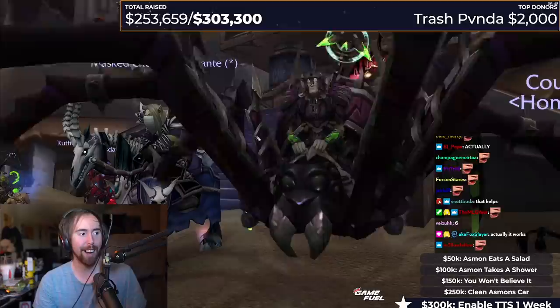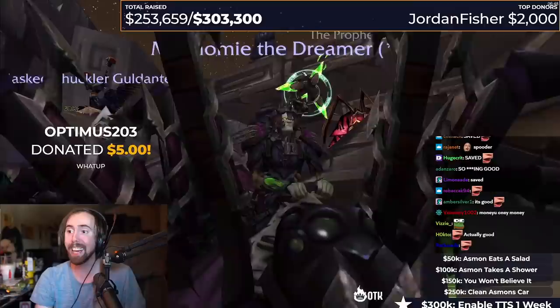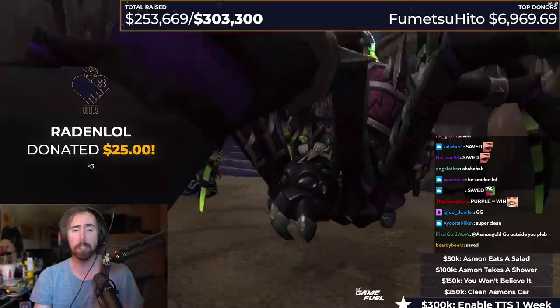Oh, shit! Oh, my God! Yo, it actually fits! Look at this! The green on the weapon and the gloves match the little things on the mount. And then the purple there matches the back of the spider armor. And then the brown there matches the actual spider's face. Holy fuck, this is perfect. This is insane.